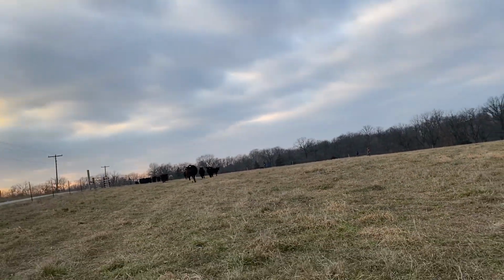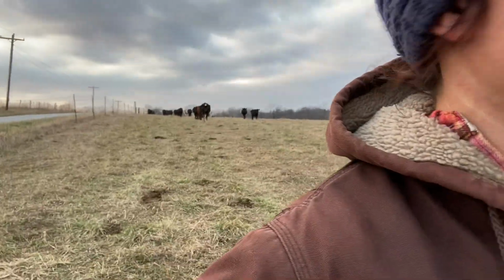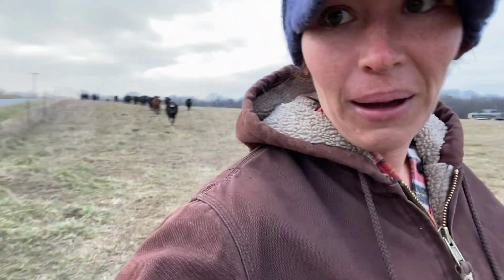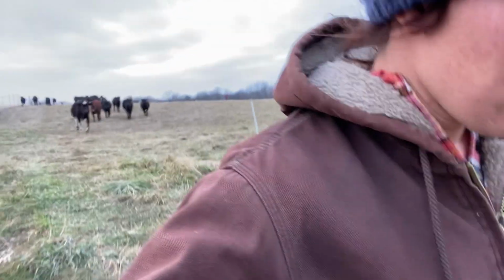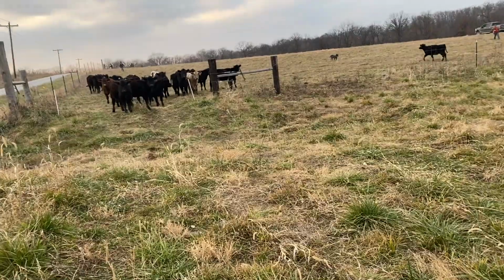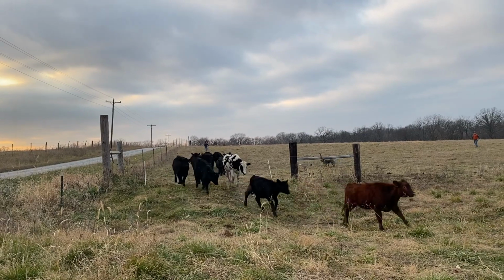The calves. We'll see how it goes. Come on, calves! I have my makeshift bucket. Come on, calves! Mind you, these are the weaned calves that we are teaching the ways of rotation of grazing, polywire. Come here, calves! Come on! Ryder, down! Stop! Here, calves! There you go!